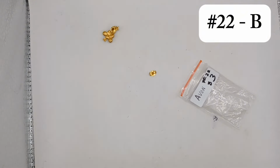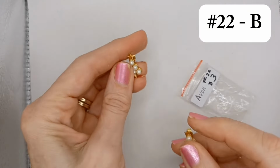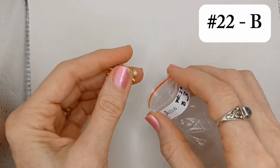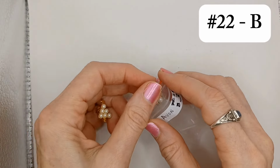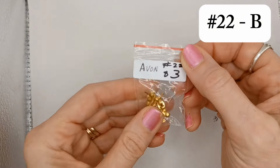So cute. My mom, way back in the day when I was like kindergarten age, preschool age, she was an Avon lady, and I would go with her on her route. So I saw all the Avon.